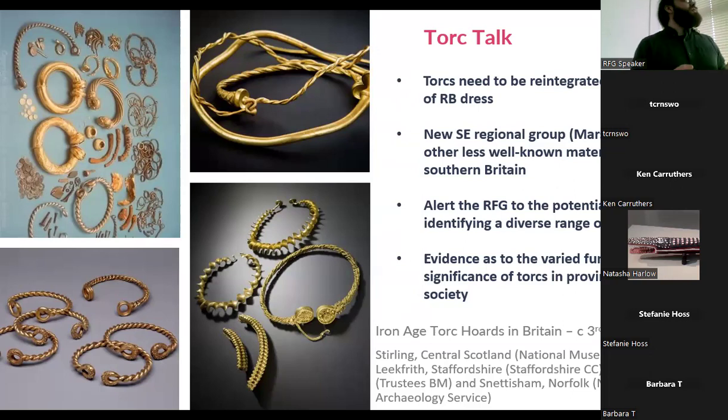There are individual ones, obviously, published within site reports. There are, I suppose, studies that deal directly with these, particularly within the context of work on Celtic art, but they're very rarely fully integrated into discussions of dress in the Roman period. So what I'm going to try and do is move along a project that a few different scholars have been doing of trying to start that process.